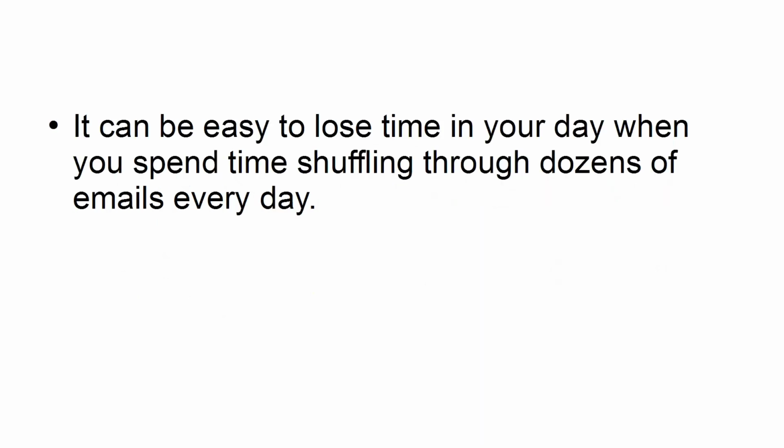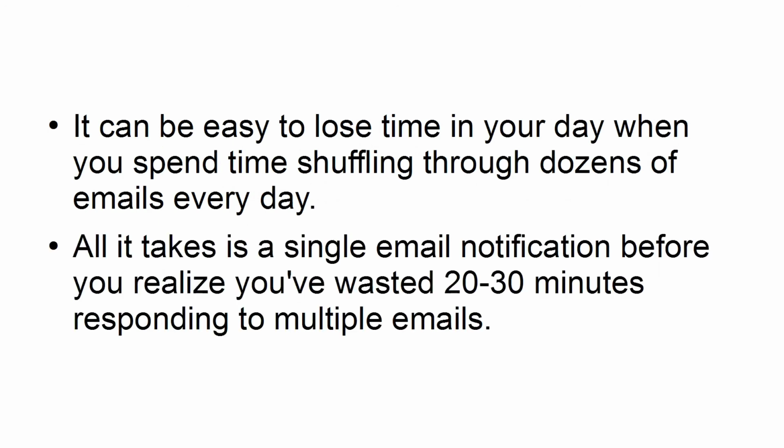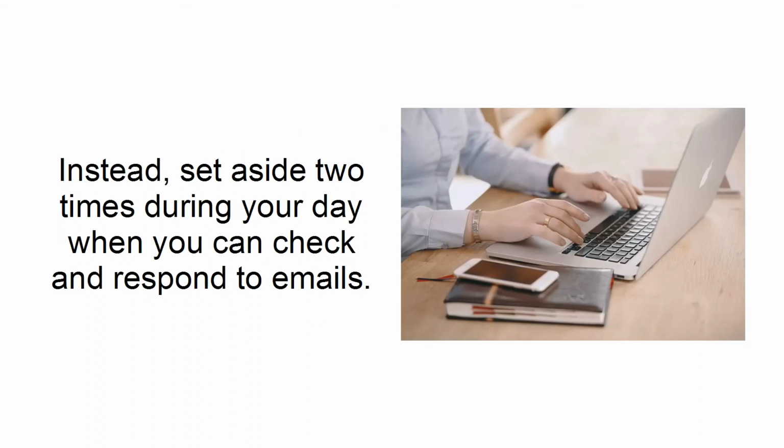Set specific times to check your email. It can be easy to lose time in your day when you spend time shuffling through dozens of emails every day. All it takes is a single email notification before you realize you've wasted 20 to 30 minutes responding to multiple emails. Instead, set aside 2 times during your day where you can check and respond to emails.